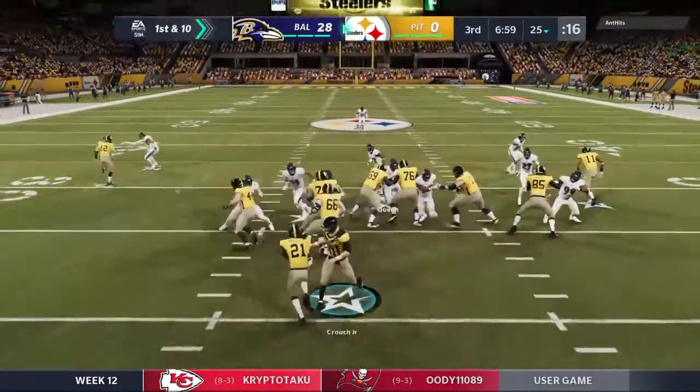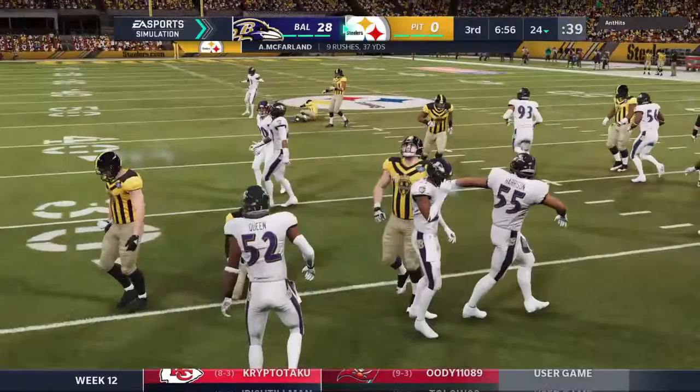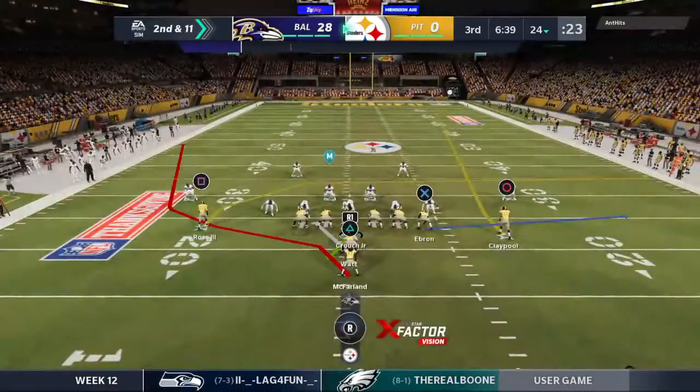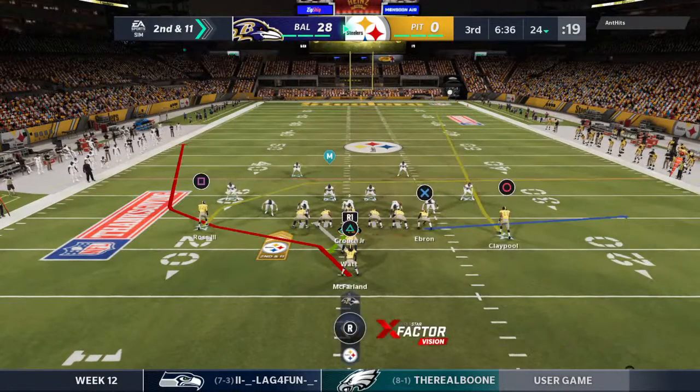Yeah, because right now you're down big, you're being shut out. Let's see if this is the drive that kind of kickstarts them. Officially, it's a 1-yard loss. That's going to bring up 2nd and 11. I think this running game, or should I say lack of one, is making this defense look better than what they really are.